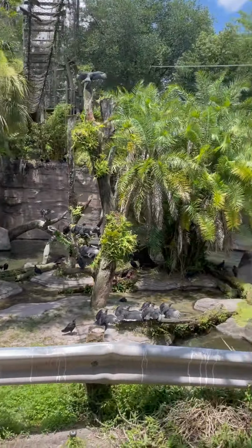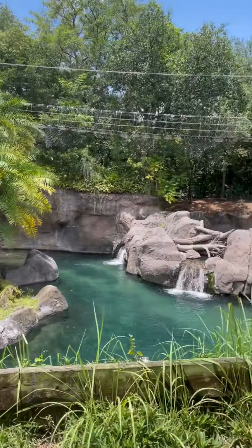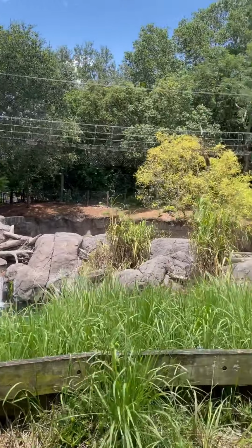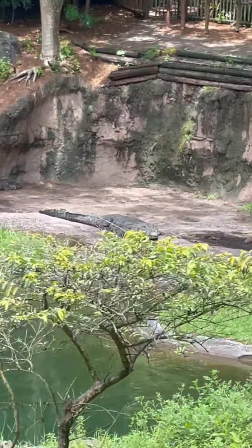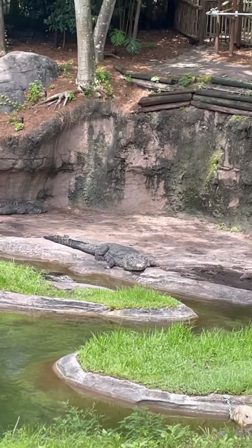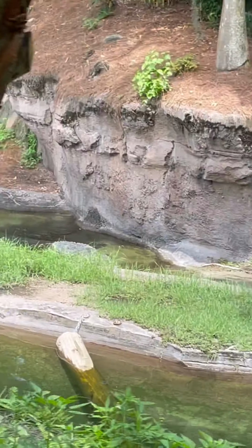Let's keep making our way through here, friends. Looks like next after this waterfall on our left, we're going to see some Nile crocodiles down there. These guys are the largest species of crocodile in all of Africa. They can grow to be about 16 feet long, weigh up to 500 pounds, and live to be 30 years old.